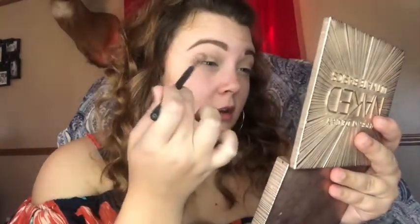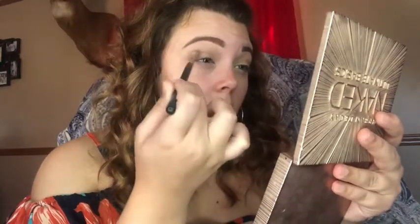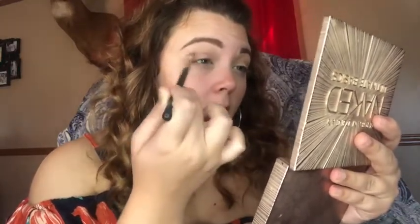Just slowly. I'm doing windshield wiper motions again with circular motions. Really just on the outside, because I do like a really smoked out eye. So I feel like doing circular motions on the outskirts of your eye gives you just a more blown out look.